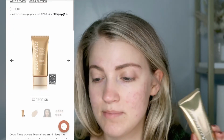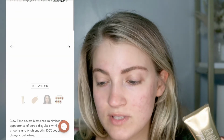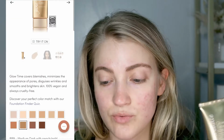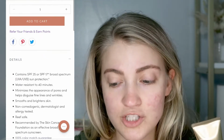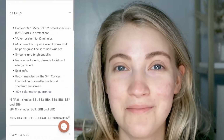Broad spectrum UVA, UVB sun protection. It is water resistant for 40 minutes. It minimizes the appearance of pores and helps disguise fine lines and wrinkles. We will see about that. It says smooths and brightens skin. It is non-comedogenic, dermatologist and allergy tested. It is reef safe. That's great. It is recommended by the Skin Cancer Foundation as an effective broad spectrum sunscreen. It says 100% color match guarantee. That's a bold claim. I definitely think they would need more shades to guarantee that.